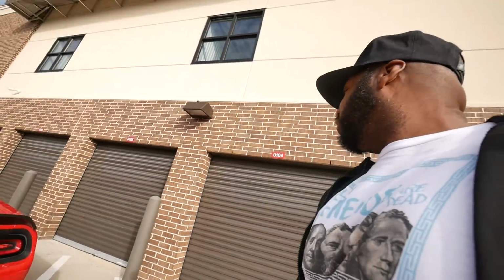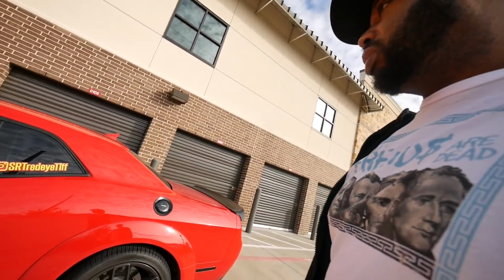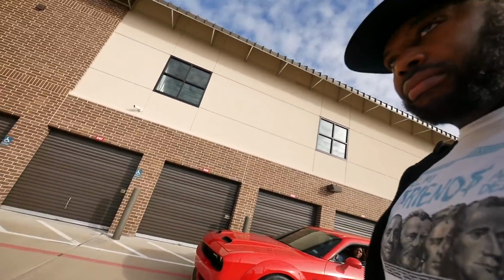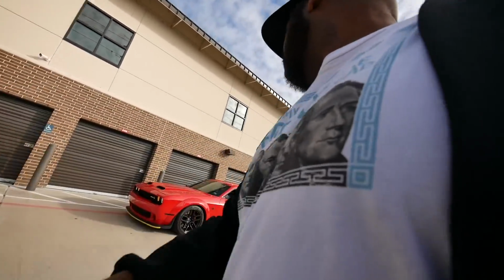Hey, they got that storage free. That storage available, I should take that one too. Come get another car. Bad crap. It ain't the front right, they said it's the back one.